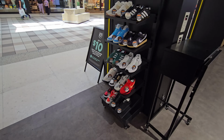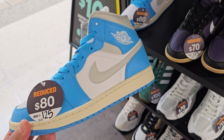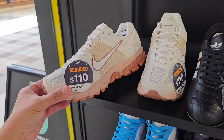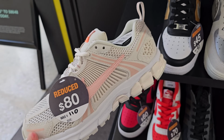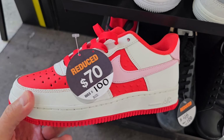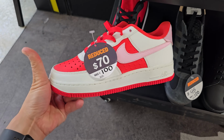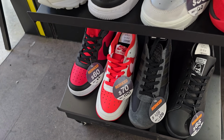Invincible Run 3s. Oh wait, I missed this section right here, this little sale section. And I was like, are these the UNC ones? No, they're not. They're mids. I think these are the women's and kids. They have more Vomeros and the women's right here under $100. Oh, I think this is grade school. Got the Ja Rules right here, Forces. And then these are the Valentine's Day with the hearts right there. Valentine's Day Air Forces on sale. Definitely didn't see that coming.